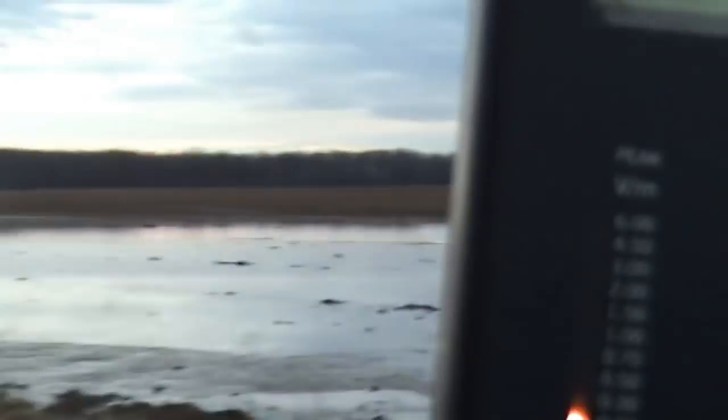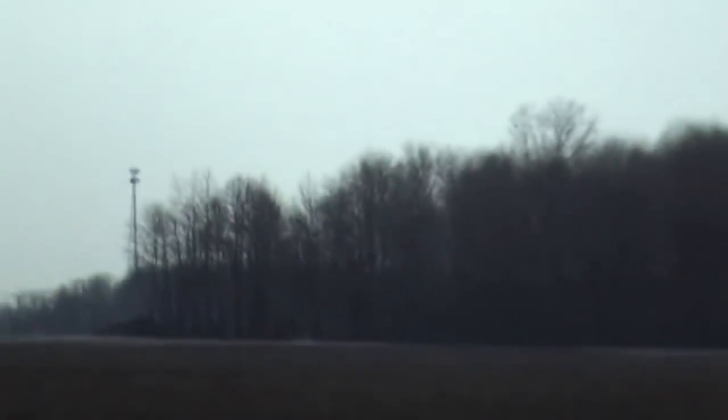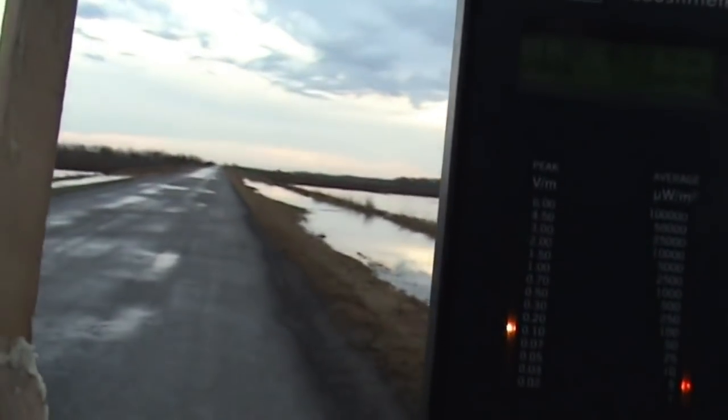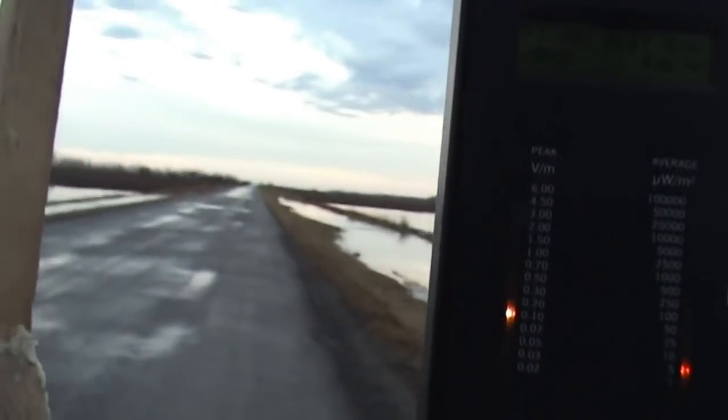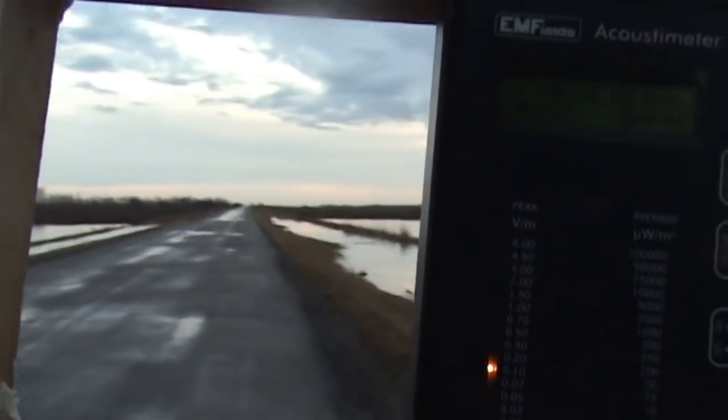And then over this side of the flood, we've got another one. Again, wait for the thing to focus. Also about 2 miles or more away. And we're not very near any buildings here, folks, that would be putting off an RF signal. It's hard to imagine that we're getting such high readings this far away, but that appears to be the case. Continuing on.